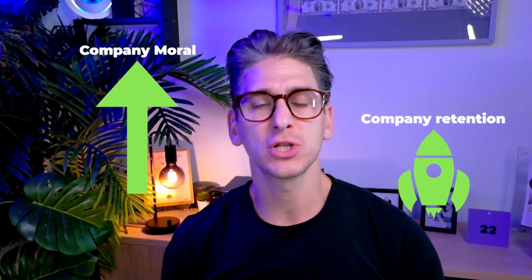But here's the hidden benefit that nobody talks about. Your existing team, they see you moving fast, bringing in the reinforcements, not letting them suffer. Your morale is going to go up and your retention is going to skyrocket. Fast hiring creates virtuous cycles. Good people attract other good people. Your success starts to compound. This is the motivation. This is what keeps teams building.